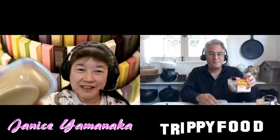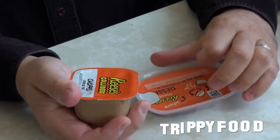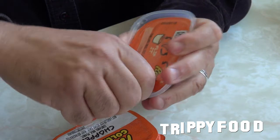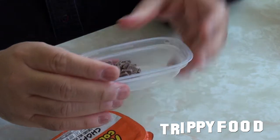I think the pudding is all the peanut butter. It's no chocolate part. Oh, okay. So the chocolate is in with it, but I'm willing to bet that it is the exact same chocolate. Yeah, probably is. And again, this one with the childproof lid. There we go. Well, you know what? I take that back. These are a little bit lighter colored, I think.